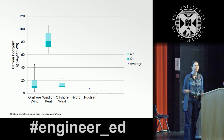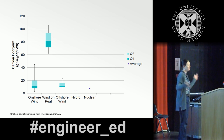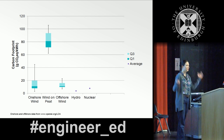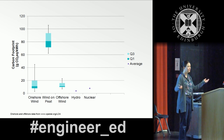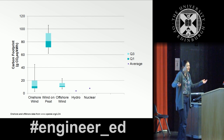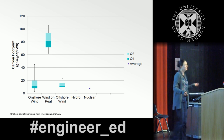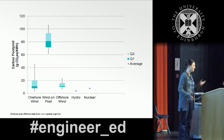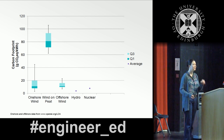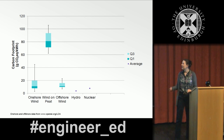However, there are problems with these values. We know that the hydro studies rarely include the impacts associated with flooding the reservoir. When you first build your dam and flood your reservoir, you inundate the vegetation, it gets covered in water, it starts to rot, and it releases methane. Methane has a very high global warming potential. It's about 20 to 25 grams of carbon per gram of methane.